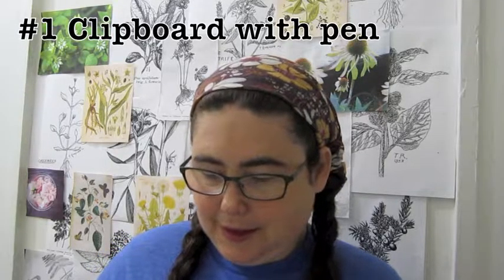5 important things to bring with you to a craft fair. Number 1, a clipboard. This is handy for writing stuff down.